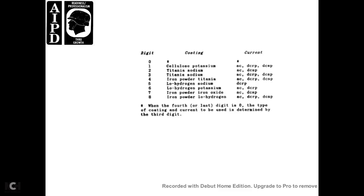5, low hydrogen sodium: direct current reverse polarity. Low hydrogen potassium: AC, direct current reverse polarity. Iron powder iron oxide: alternating current, direct current straight polarity. 8, iron powder low hydrogen: alternating current, direct current reverse polarity, direct current straight polarity. When the fourth or last digit is 0, the type of coating and current to be used is determined by the third digit.